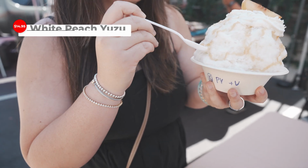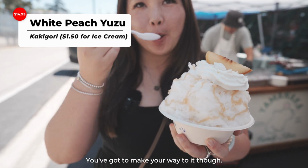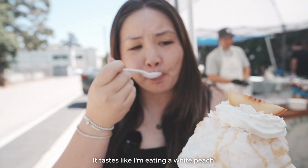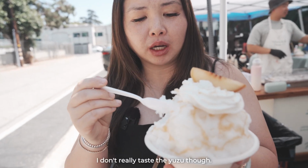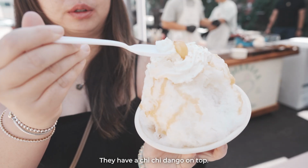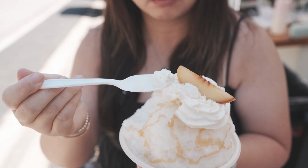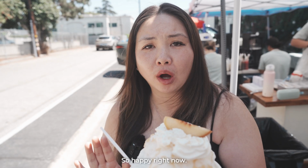Ooh, what is this syrup? I added ice cream on the inside. You gotta make your way to it though. It's like so fluffy. It tastes like I'm eating a white peach. It's so fluffy. I don't really taste the yuzu though. They have a chichirango on top. I think the cream is yuzu. Yeah, so happy. So happy right now.